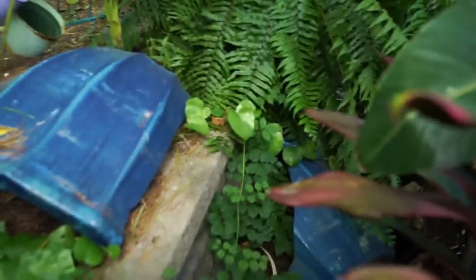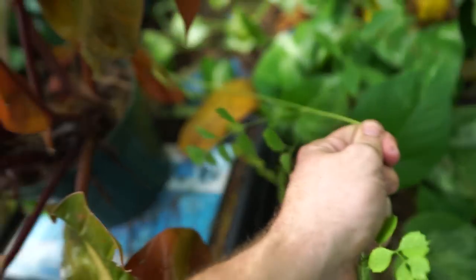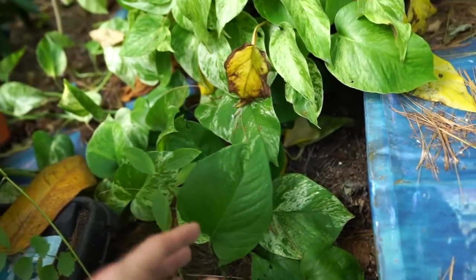Where are you coming from? Is it going under there and going over there? I'm kind of blocked off here. I could just pick this up and move it. Oh, yeah, that's just growing from underneath there. Okay. Where the heck is this trumpet vine coming from? It seems to be pretty happy over here.